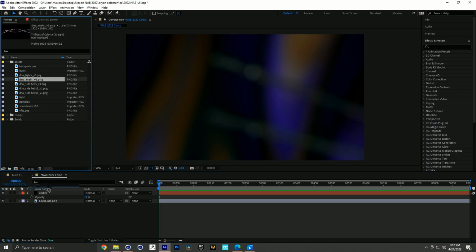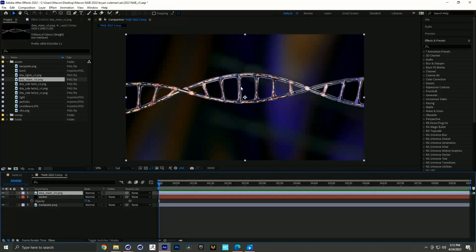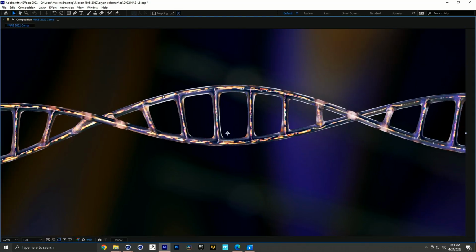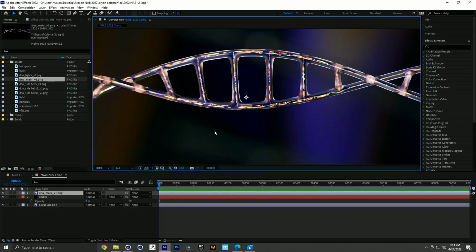Grab the DNA main, and that is our render. So I did a little bit more work on it. I have a few more of those cloners in there. I played with the lights a little bit more, electricity. Even have some of these finer cloners in there. So everything that I showed you in Cinema, you could now recreate this. I just went a little bit further down the line on it.